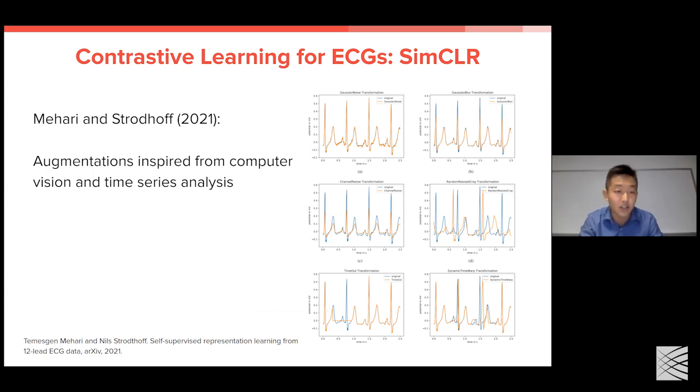So we see here we have Gaussian noise, Gaussian blur, channel resizing, random resize crop, timeout, as well as dynamic time warping. And each of these augmentations more or less are directly inspired from either computer vision or standard time series analysis. And some of them don't make all that much physiological sense, in that you would never expect to see this in a naturally produced ECG. But all the same, the authors show that pre-training with these augmentations in SimCLR significantly outperforms random initialization. However, as stated earlier, these augmentations don't really take advantage of the unique properties or nature of the ECG, but are a direct extension from other domains.